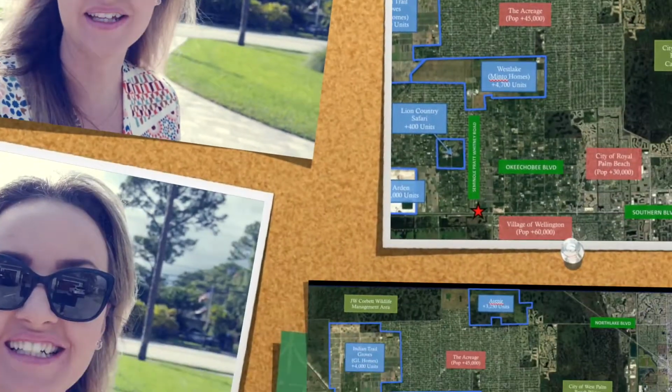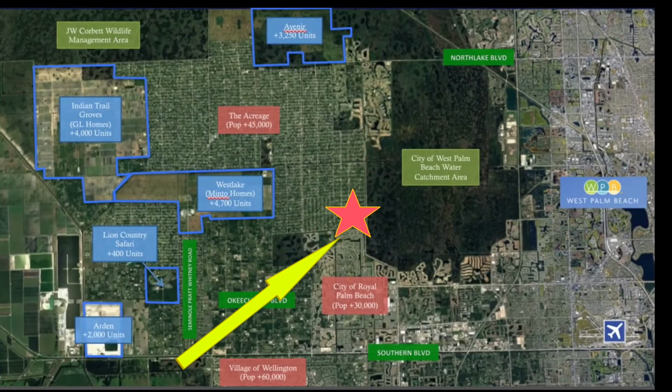Hello everybody and welcome to Loxahatchee, Florida. I am here today to show you another new construction which is absolutely stunning because it has 1 acre and a bit. Loxahatchee is a community located in Palm Beach County, Florida.